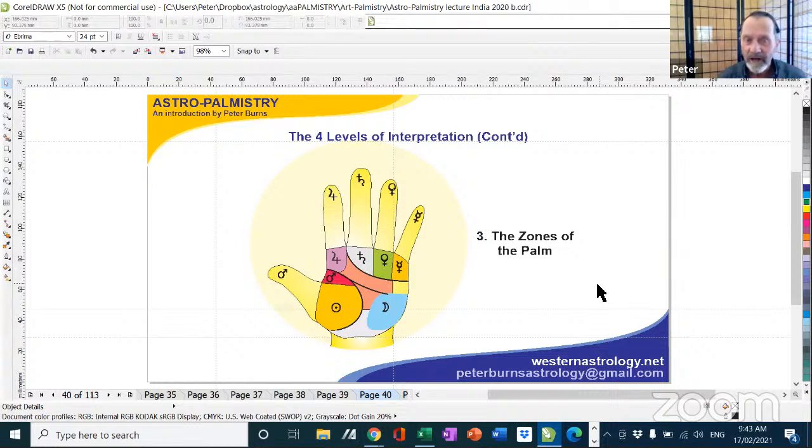So there are lines linking these areas on the hands. It's just like aspects in our chart. That's right, exactly. It's quite interesting.